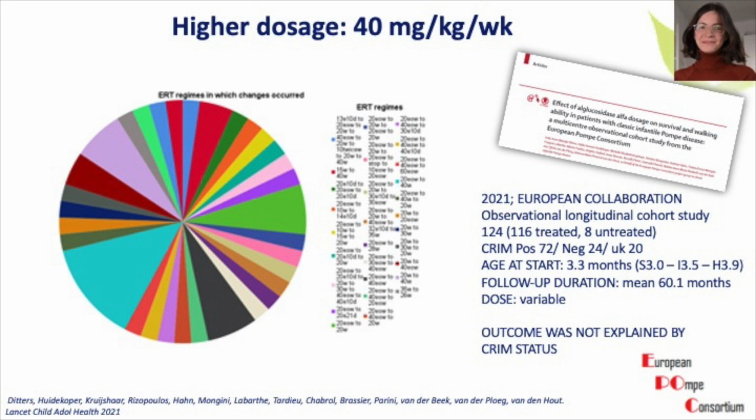So variable doses were used in the real world, and we wanted to know what was the optimal dose regimen to get the best effects of therapies. And we have studied that in the European Pompe consortium together with Germany and France and Italy. And we looked at 124 patients, 116 patients treated and 8 untreated.